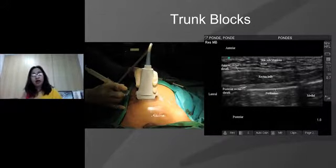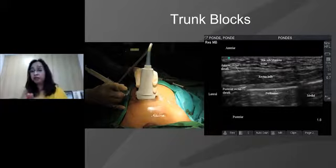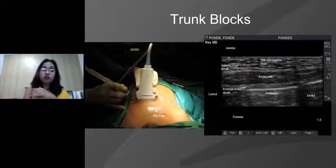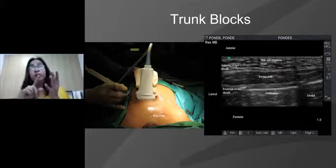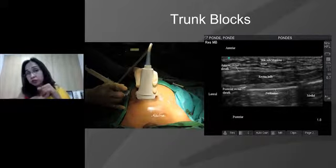Coming to trunks, I haven't covered the entire plethora of what's existing in the literature today, but I have covered a few which have established themselves. So first is the rectus sheath. Where do trunk blocks really help us? They help us in minimally invasive surgeries such as laparoscopic surgeries.